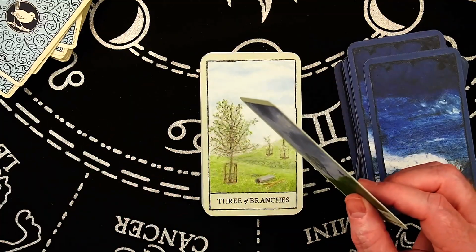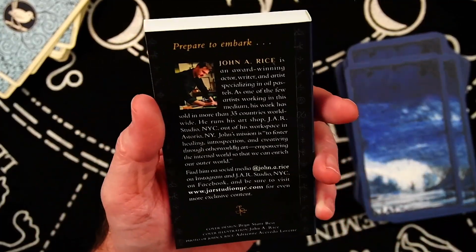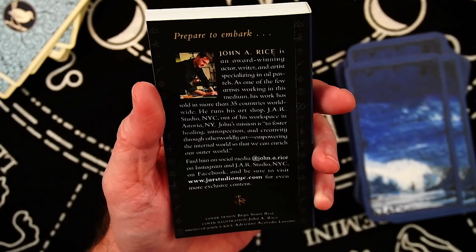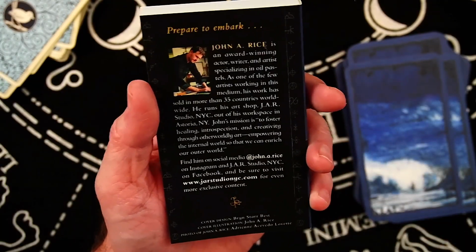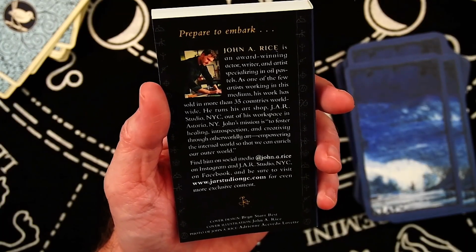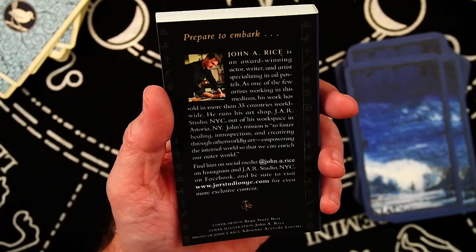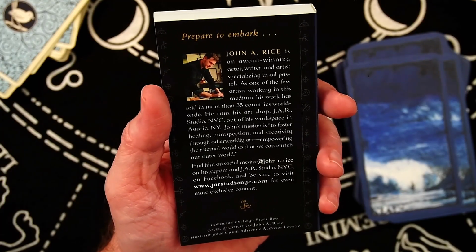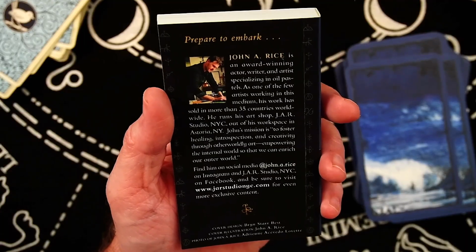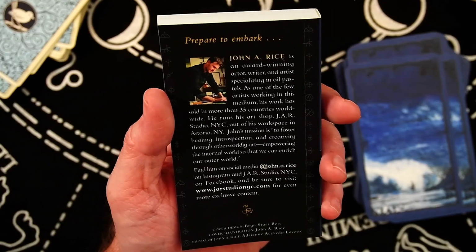I bet you read his little book here. It's going to tell us, but let's just do it real quick. I am curious. What does it say here? John A. Rice is an award-winning actor, writer, and artist. Specialized in oil pastels. There you go. That's what I thought. I got the Monet vibe to this whole thing. As one of the few artists working in this medium, his work has sold in more than 35 countries worldwide. He runs his art shop, JAR Studio, out of New York City, and his workspace is in Astoria, New York. John's mission is to foster healing, introspection, and creativity through otherworldly art, empowering the internal world so that we can enrich our outer world.